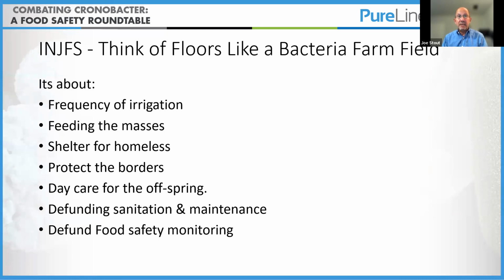But when we clean and we introduce water, it's like irrigating a farm field. You're going to get growth. Feeding the masses the same way. What is falling from the overheads onto that floor? That's going to cause the problem. The floor may be by itself cleanable, but if you continually litter it with water and food, you're going to have a problem. The shelter for homeless.